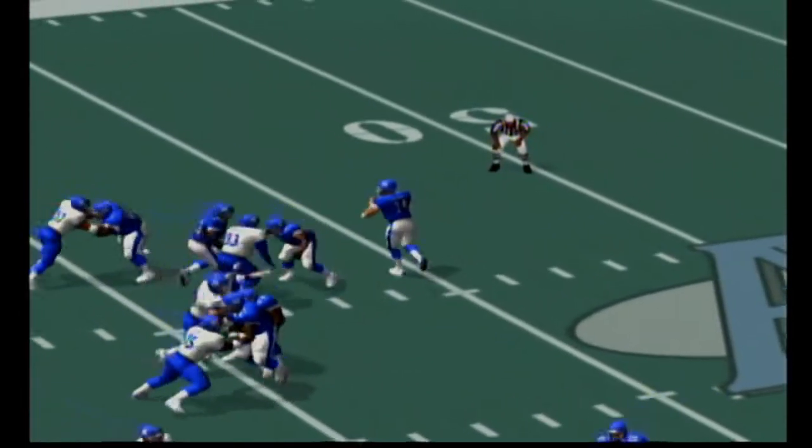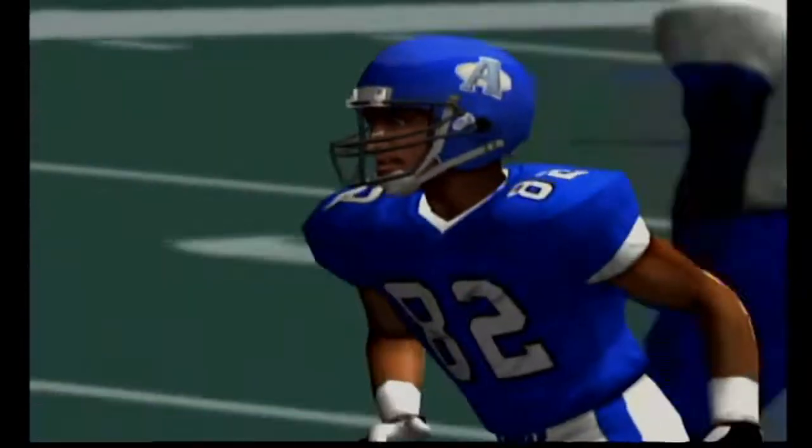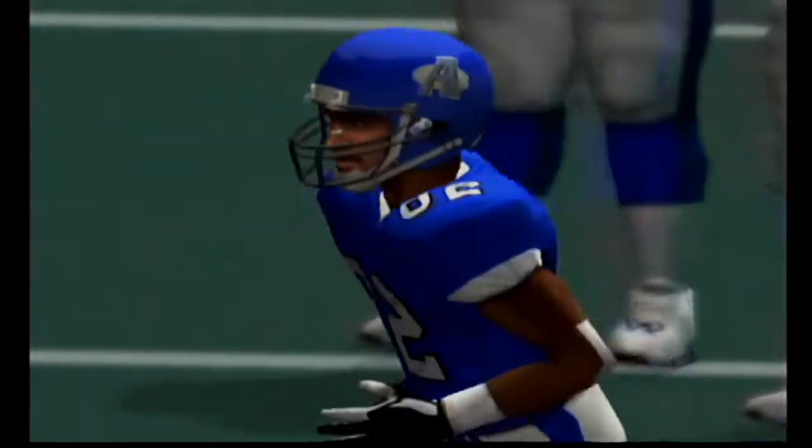Steps back with the throw. Hope was the intended receiver. He just dropped that pass. And there's really no excuse for that. You just have to catch those balls.